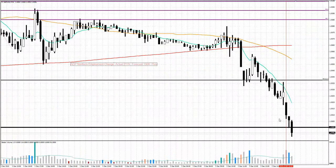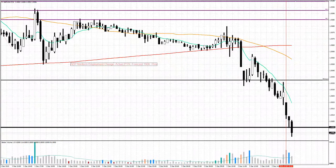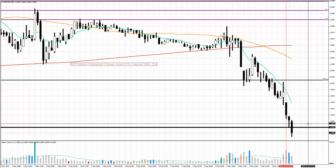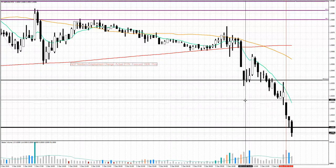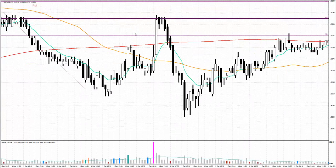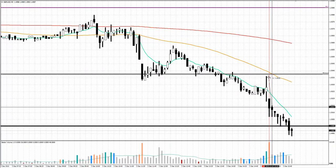So you must know where we are technically when the news appeared. For me, it's too risky. This is exactly the area where the news came out, so you don't have big space to enter.